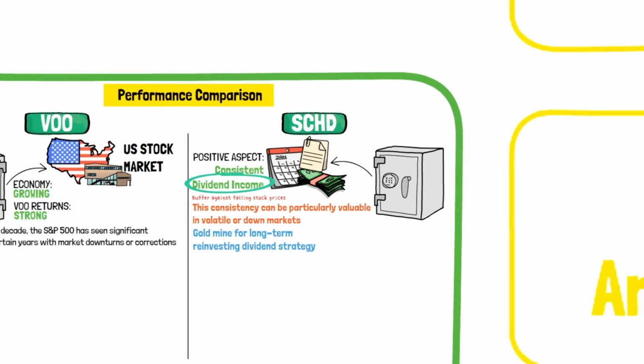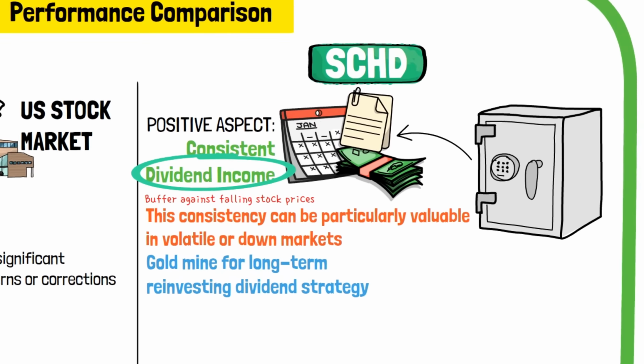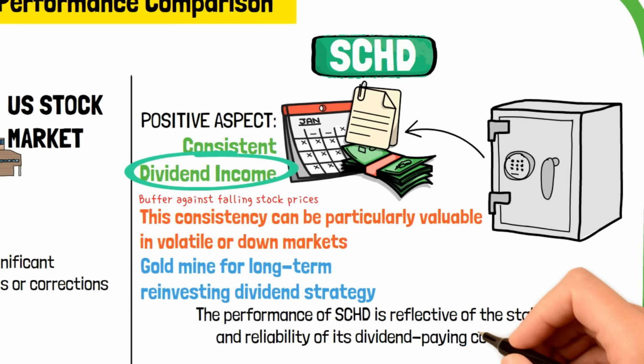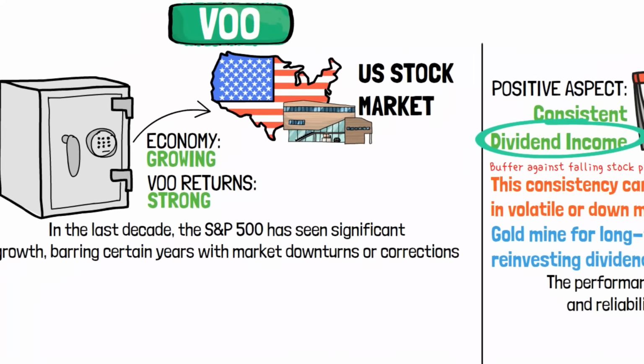In the end, I'll show you how, even with relatively low share price growth, SCHD competes with VOO when $100,000 is invested in both. The performance of SCHD is reflective of the stability and reliability of its dividend-paying companies, which tend to be less volatile compared to the broader market.